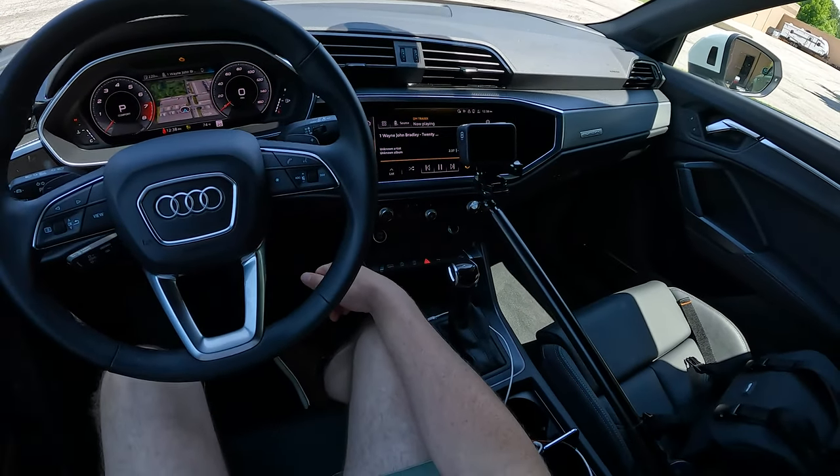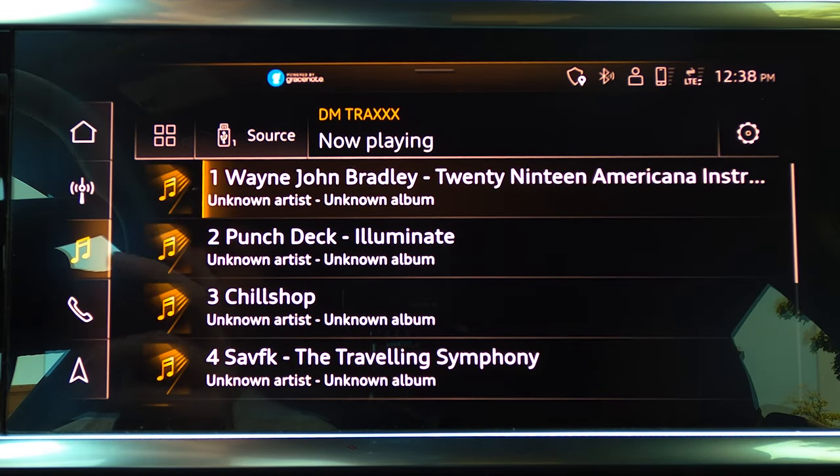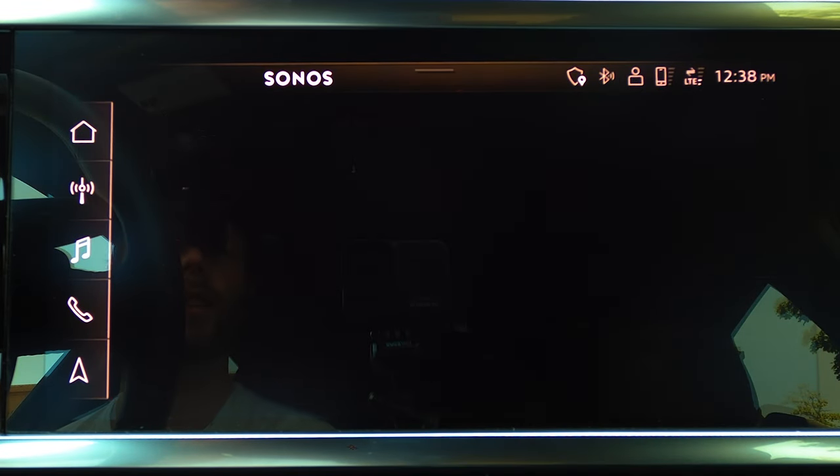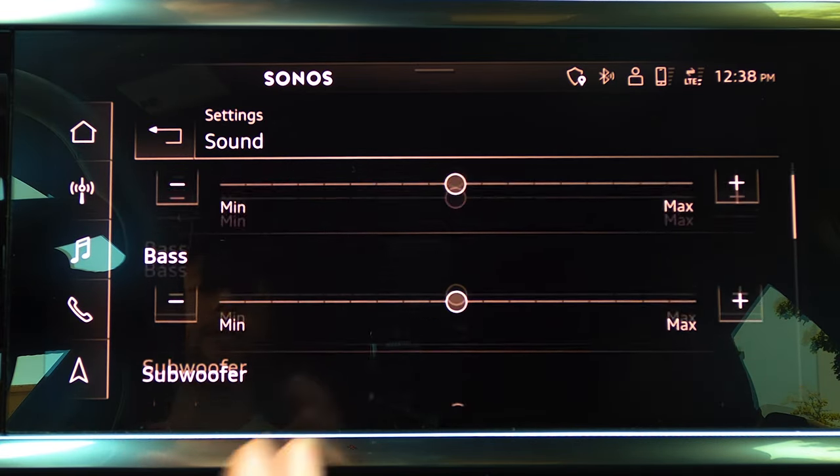But we're in the media screen here. Let's go up to the top to get to... Actually, that's not the best way to get to sound settings. Rather, right there. You got adjustments for treble, bass, and subwoofer. Let's go through those.